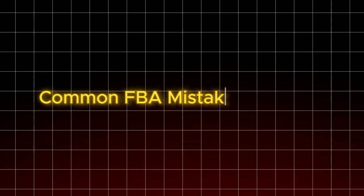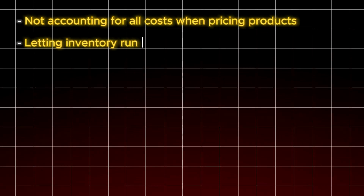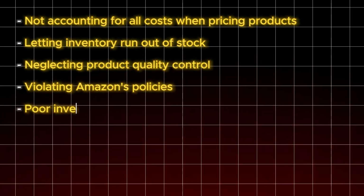Common FBA mistakes to avoid. Watch out for these pitfalls. Not accounting for all costs when pricing products. Letting inventory run out of stock. Neglecting product quality control. Violating Amazon's policies.